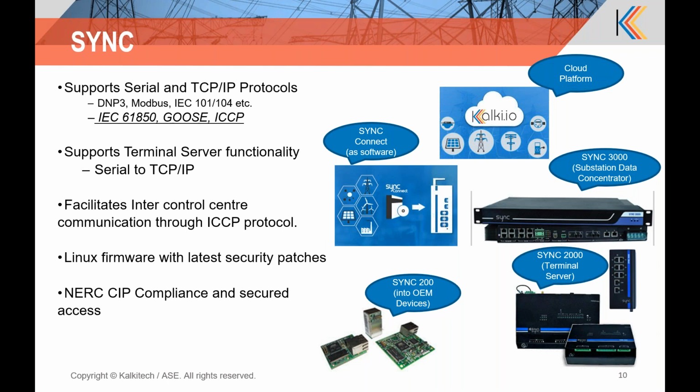And here's our Calki.io cloud platform. This is where we can bring all of this information back from any of our Sync products into a cloud-based platform. As I said, there's API support, there's third-party app support, and custom development support.